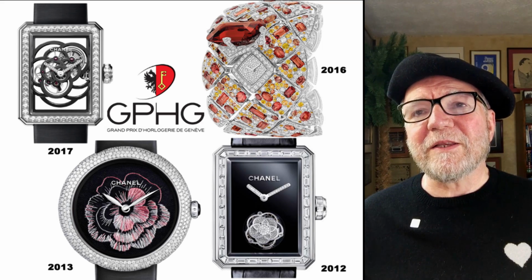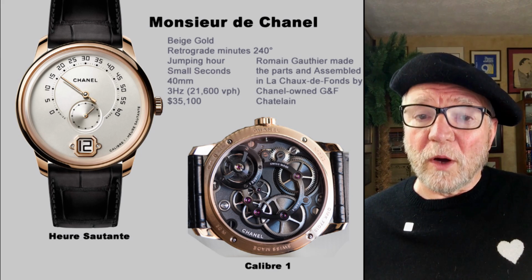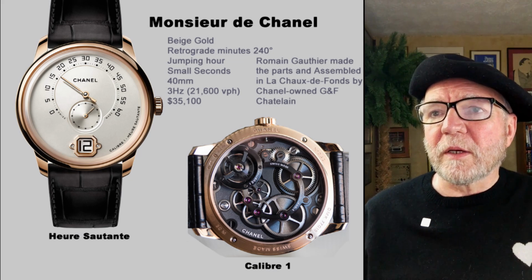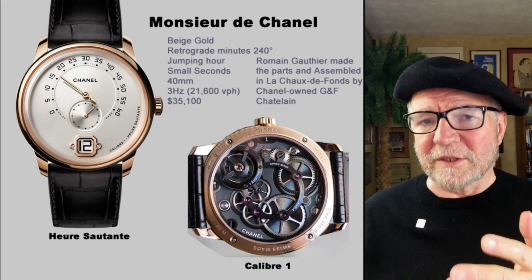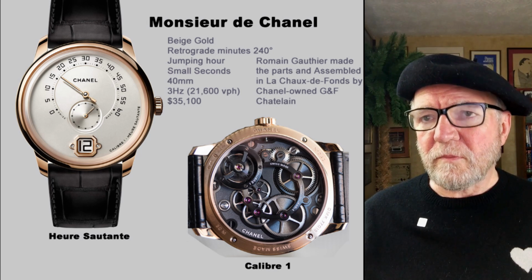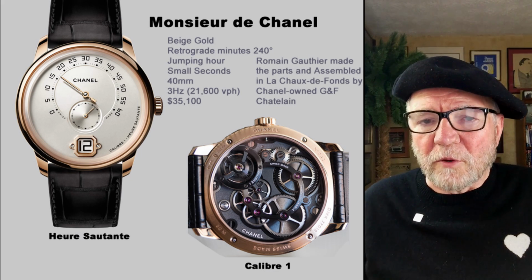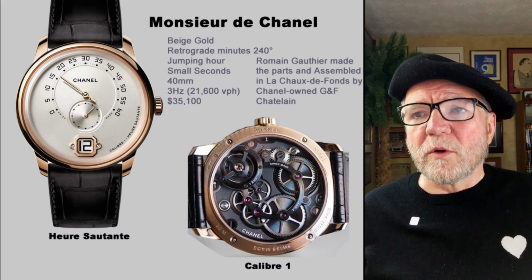Okay, now this next one is from 2011. Now this was really, I think, one that is a watershed. This is a very important watch. The movement design was by Romain Gauthier, and he made all of the parts, and he did the design of the movement essentially. And then the parts were sent to what's called G&F Chatelaine, which is a movement assembler company owned by Chanel. They own that, I think, since 1993 or so. We'll go into that in a bit more detail.